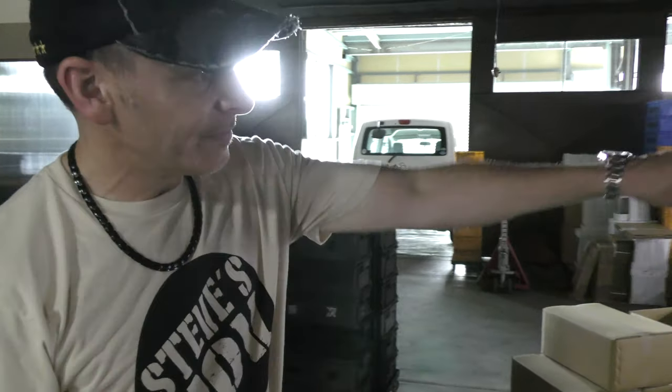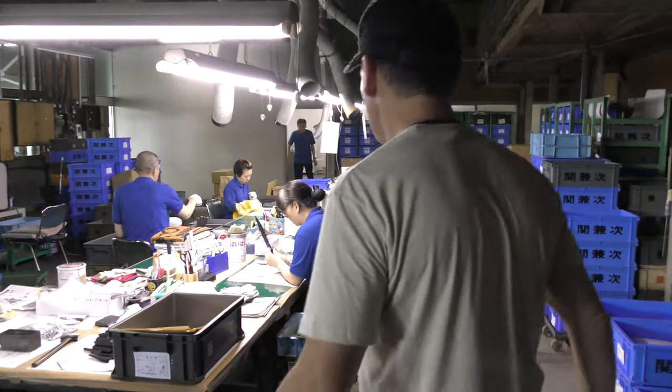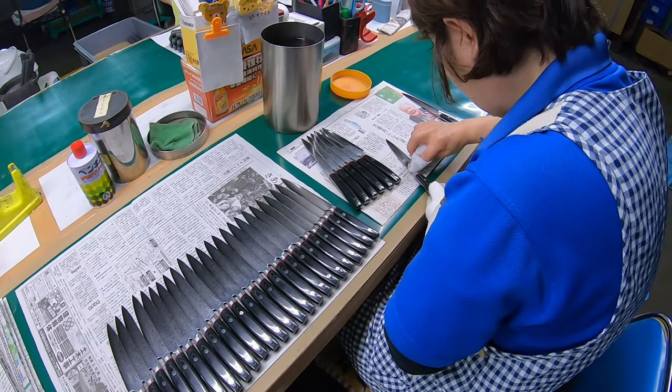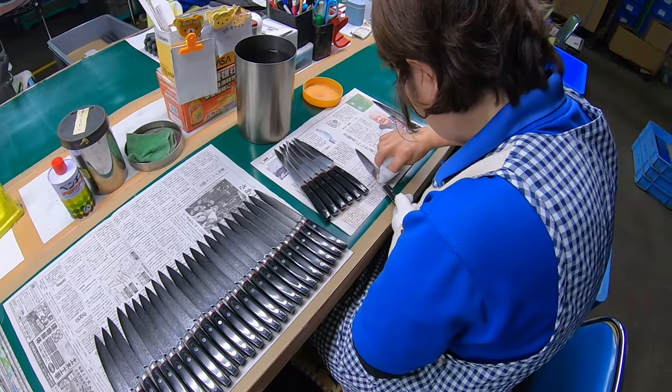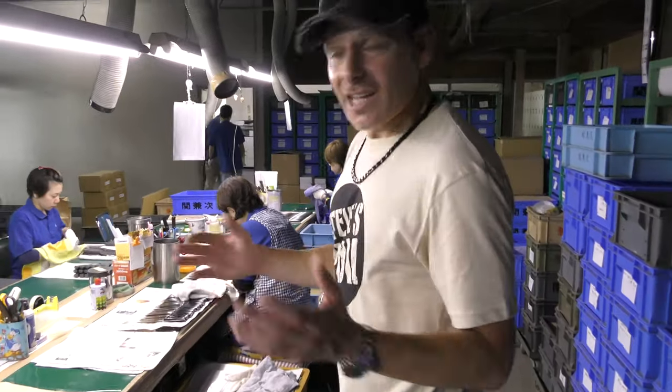Once that's done, we head over here to the quality control. Here is where it's all inspected before it ships out. Checking by eye, conforming everything. That's what she's doing here, both sides. Everything is then polished up, cleaned up before it's packaged and shipped out.